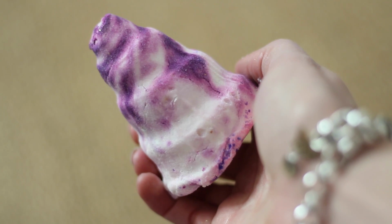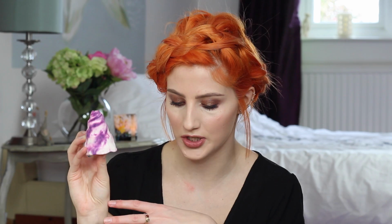I imagine it will probably have a little bit of a purple tinge to it in the water. And this is predominantly rosemary and lavender, and it also has coconut oils in it. So this is going to be, oh God, it smells incredible.